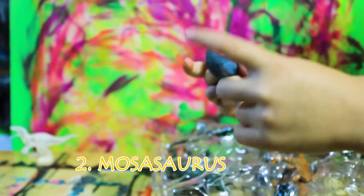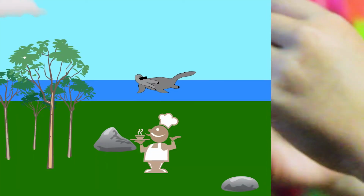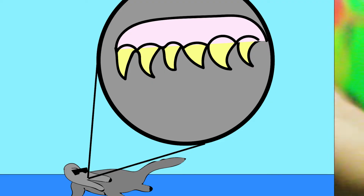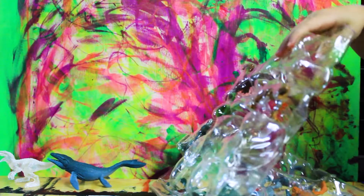Mosasaurus. Mosasaurus, it swims in the water all the time. When you get out on the land, too far, his teeth are super big and he can swallow stuff like other dinosaurs, maybe? Other dinosaurs, T-Rexes, anything. Indominus Rexes, maybe? Yeah.